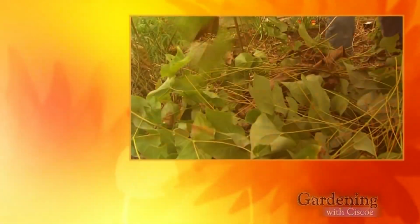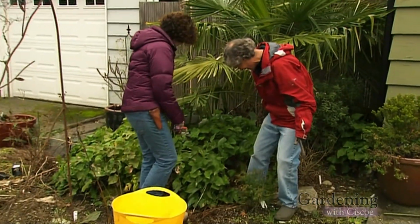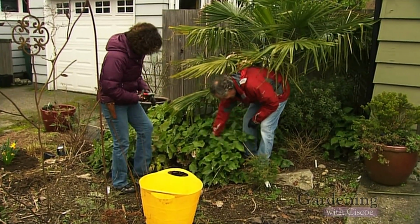You've got to do some work on it right now. A little job to do. We're going to be busy for a couple of hours. We are going to be busy forever here. I call this bishop's cap. You call it Epimedium. That's just its botanical name. Okay. So what do we want to do here?